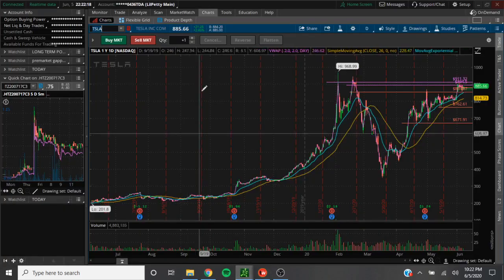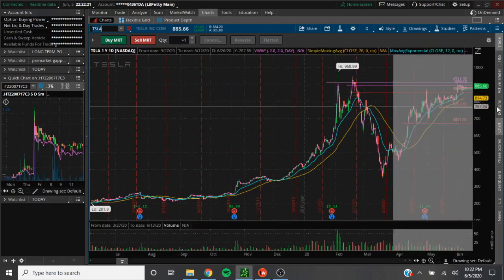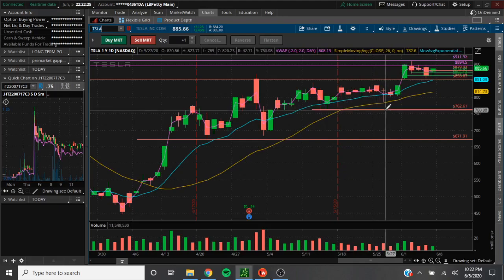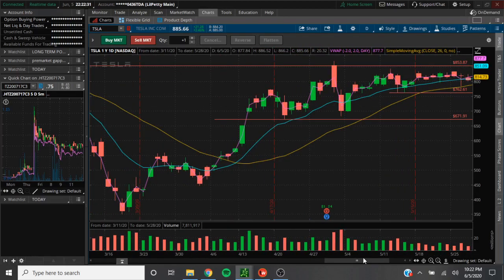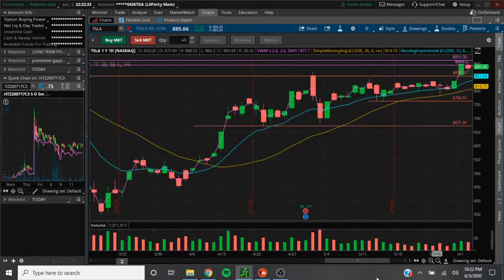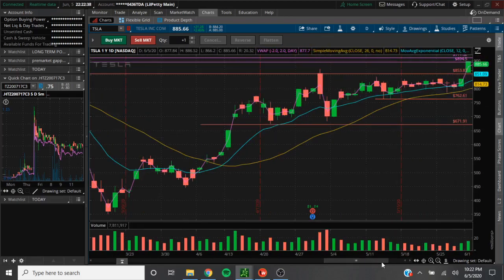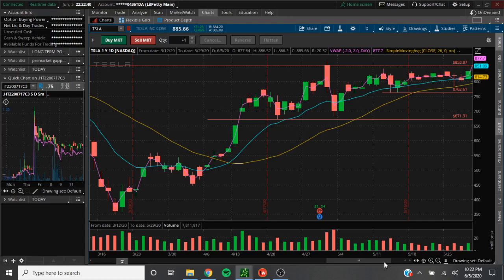Now we're going to go look at the chart first on Tesla. So on the 27th, 28th, this is where the stock was at right here. The stock was trading right here. One more candle over. Right there. Boom.